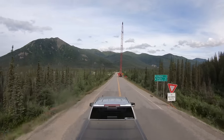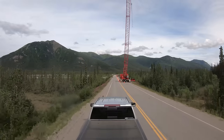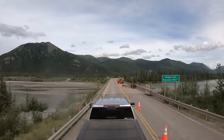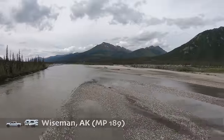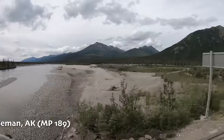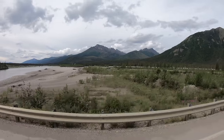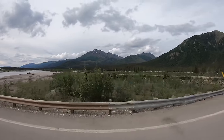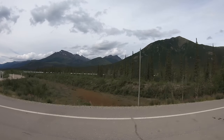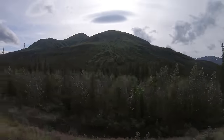Here we have some construction on the bridge spanning Middle Fork Koyokuk River 1. And yes, it is a mouthful. But what I wanted to point out is that this is where you could make a detour and drive 3 miles to the Arctic village of Wiseman. We're not sure whether it would be wise to visit with the trailer in tow. Besides, we spent one night there back in 2010, so we're going to skip it. Maybe we'll stop by on the way back.